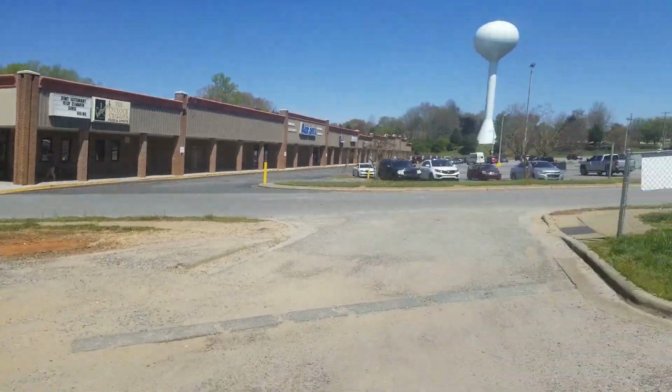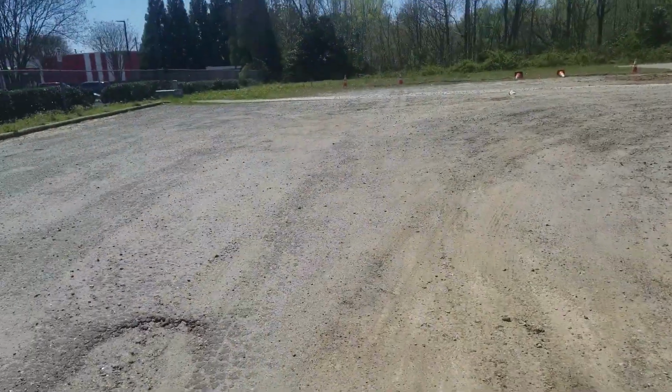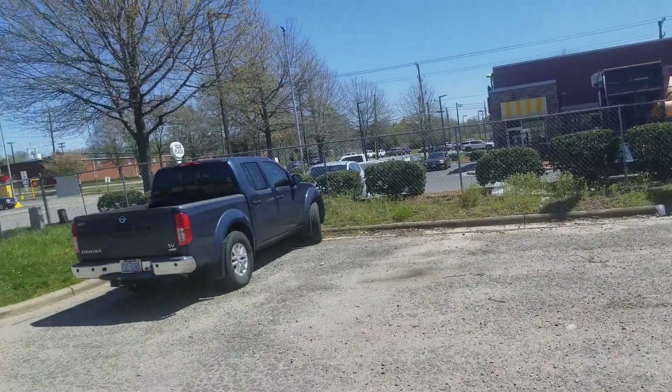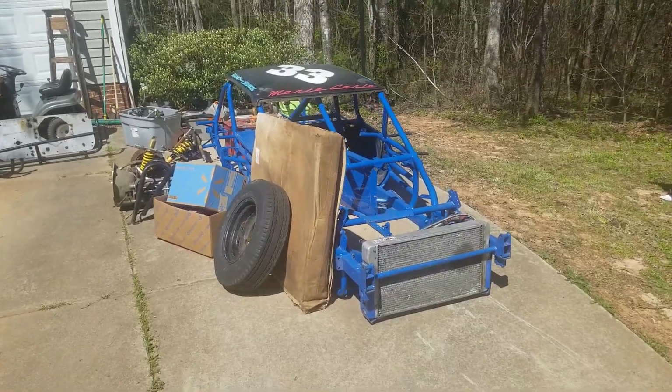So that's what's pulling it. Stopped at McDonald's. We're gonna get it home and figure out a place to store it. But until then, yep. But I got a modified. I'm happy. Well, she's home.